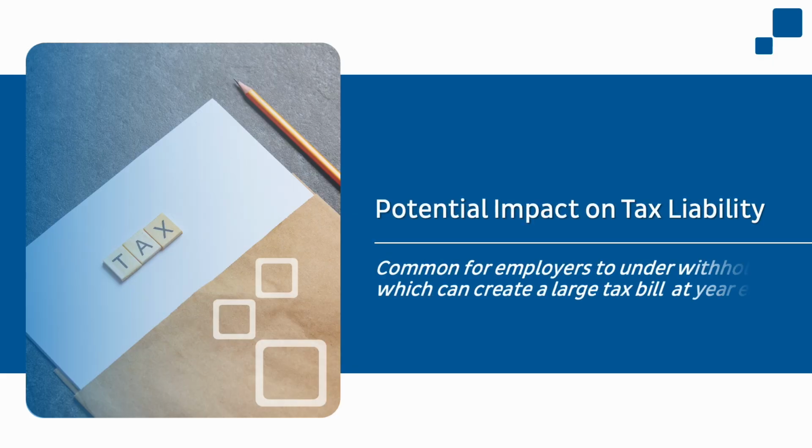Employees should carefully consider the tax implications of RSUs, including the timing of vesting and the potential impact on their overall tax liability. It's very important to make sure you know exactly how much your employer is withholding for taxes when your shares vest. It's common for employers to under-withhold, which can create a large tax bill for you at the end of the year and may even require that you pay an estimated quarterly tax payment going forward.